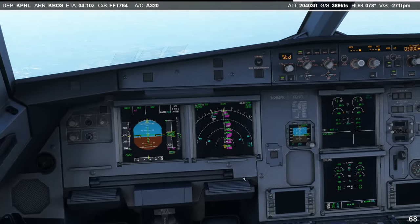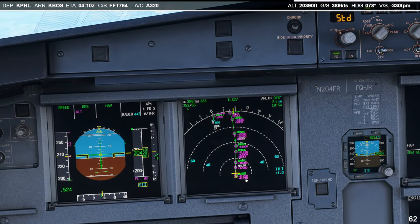Really feel like just ignoring all of these and just start descending, open descent. But then we have the distance to cover anyway, so it doesn't really matter. It's going to take its time. Looks like we will be at 3000 somewhere here.